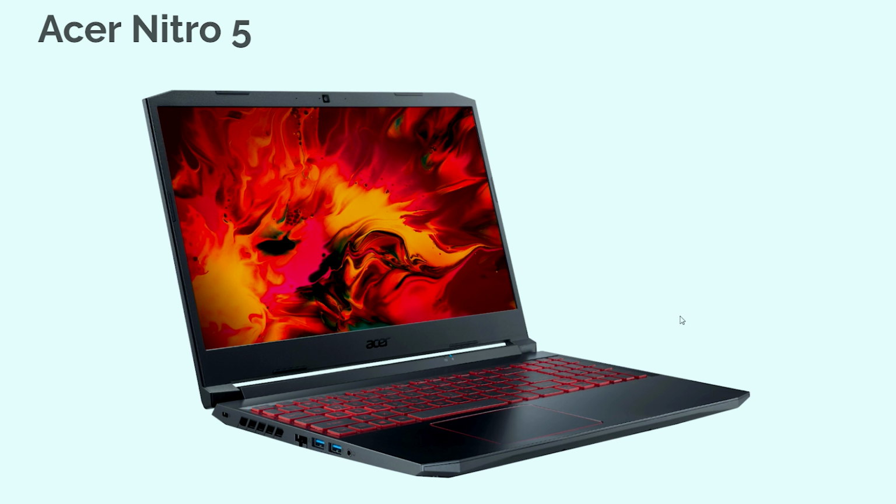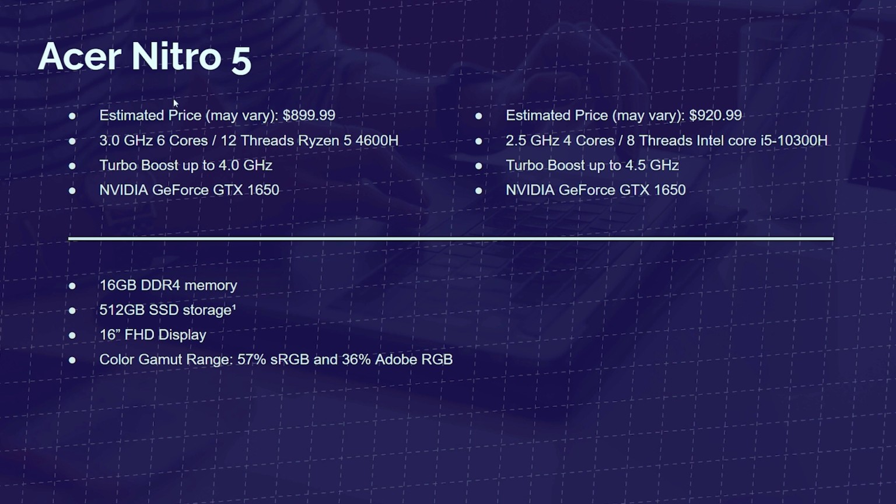Next up is the Acer Nitro 5. This laptop is really cool because it comes in a variety of spec choices. You can get it in either the AMD Ryzen 5 4600H or the i5-10300H. So really cool options here. You can get both. The AMD Ryzen is going to be slightly more affordable, and you're going to get more cores and threads. So it's going to be a better multitasking processor. Where this one you're going to get slightly better turbo performance out of that Intel i5 processor.